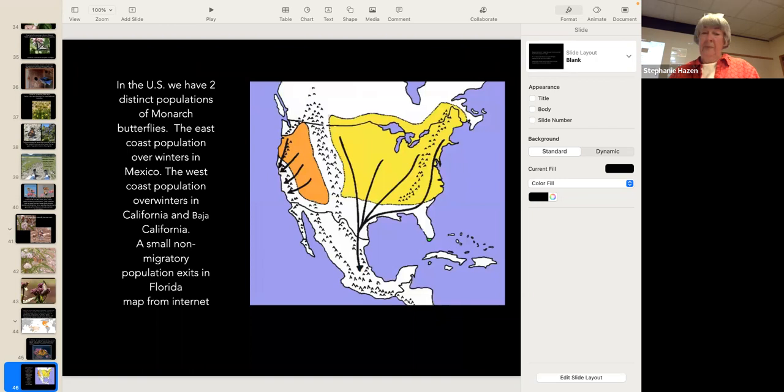So we need to have milkweed along the route. And a monarch on a good day can fly about 20 miles a day. And so that's about how far towns are. And so your backyard can be a way station for monarchs as they go. And a monarch can lay about 300 eggs in its lifetime.